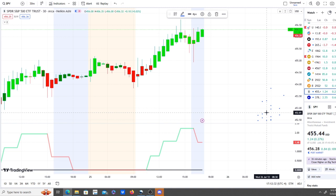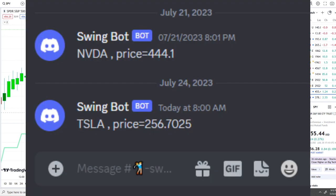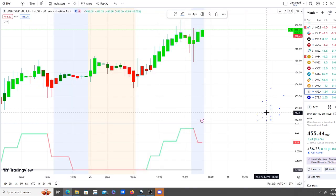And so far, it has sent 2 notifications in the last several days, right? The first one, as you see it popping up there, was NVIDIA on Friday of last week at around $444. And the other one was Tesla yesterday in the pre-market, and from yesterday to today, and even yesterday alone, it ran up nearly $10 plus.